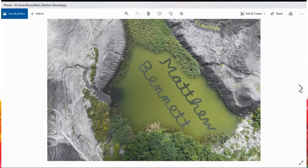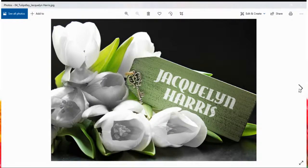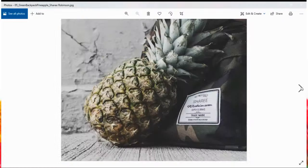And so you're seeing the only color in each picture is some green. That's some sort of moss pond, and the name goes on the front of the pond. And just a hint of green again here. So Sherry is the name here, and Robinson must be her last name. So a first and last name goes on here. When you're looking at our images, it does show which images have a first name and which ones have a last name.